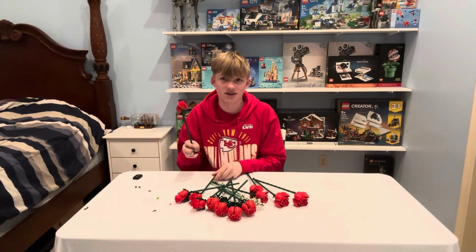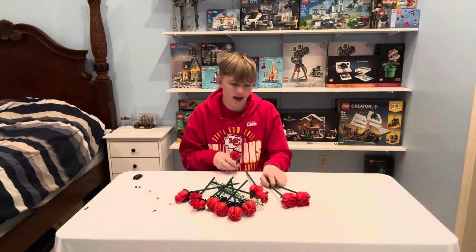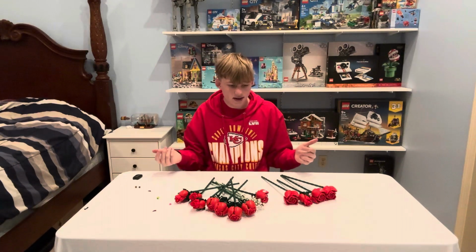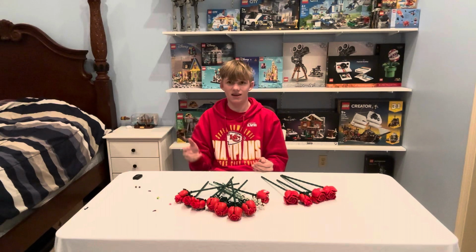This will be a super cool Lego set to put on display just for fun, have around the house on the island or something. So if you like this Lego set, please comment down if you do, or any other Lego sets that you think are really cool.